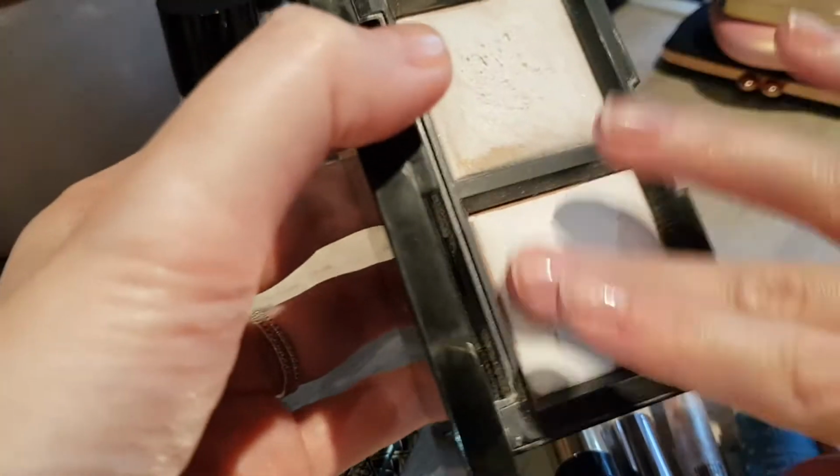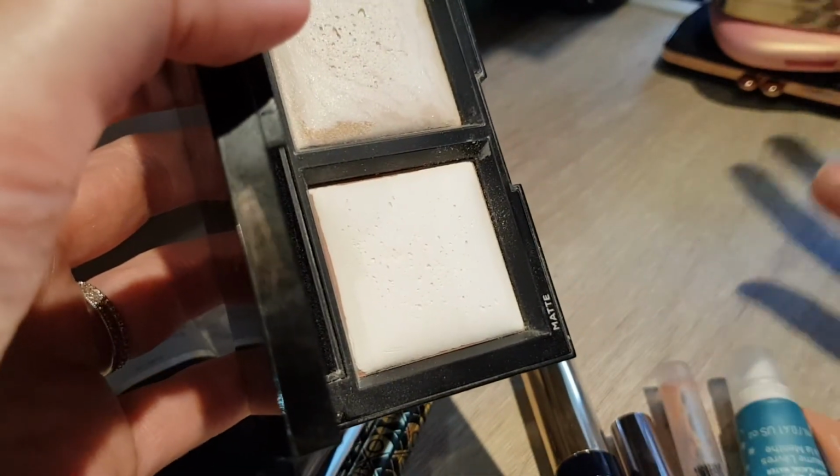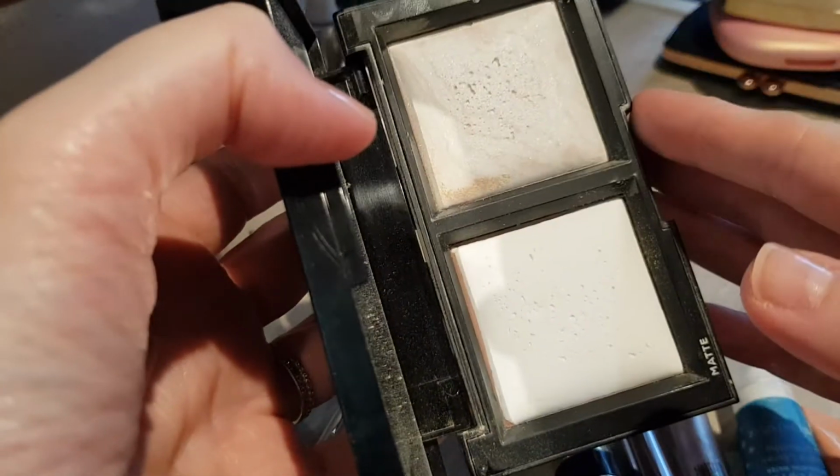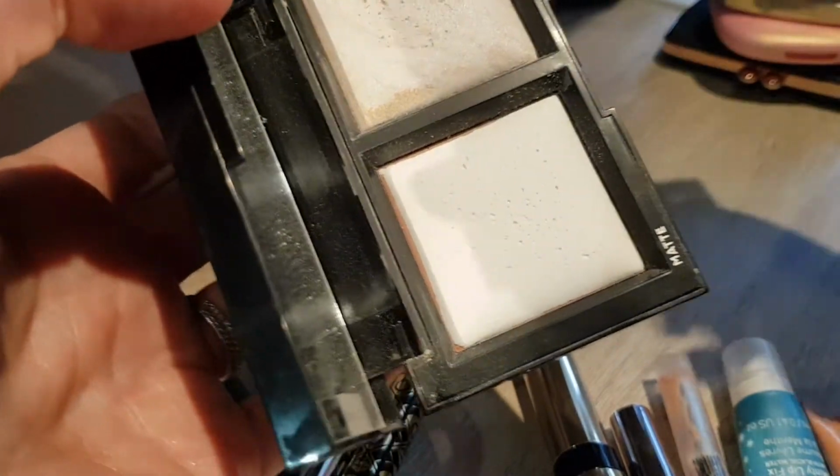So it's just like, yeah, you can't really see. They are really good though at the moment. So I think I will not put a new powder in my Project Pan because I finished up the Kiko Milano one. I will really finish on this one for now, together with the other one I'm using at the moment, which is in this packaging.